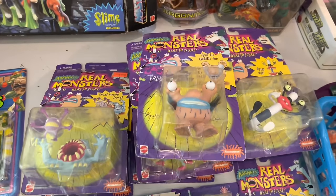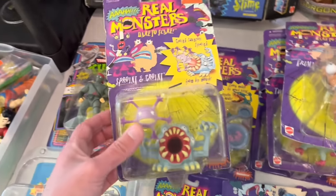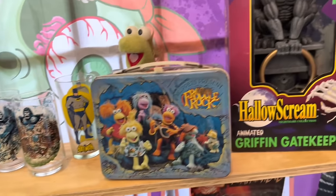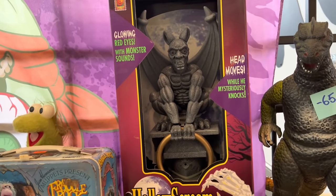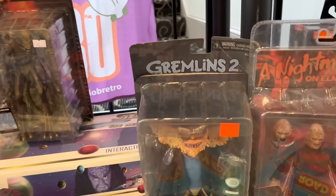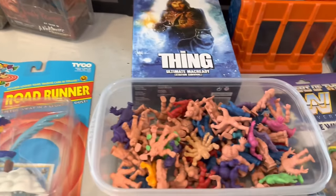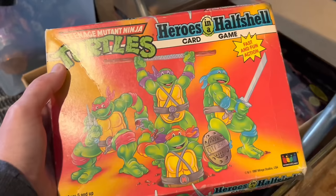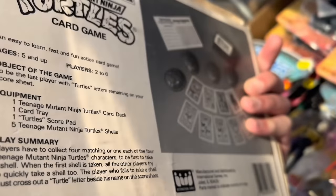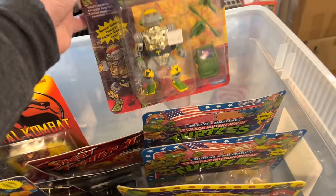Got a bunch of little monsters over here on card. Check these out. Very cool. There's bins of people that have like, look at that. Godzilla. That makes sense. Ooh, Gremlins 2. Wow, these muscles. Got this Heroes in a Half Shell card game. That is pretty cool. Look at all these carded turtles in here.